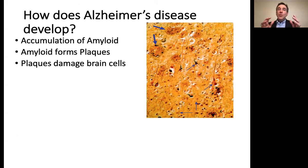Now, when I'm using this word plaque, some of you might be saying, are these amyloid plaques similar to the cholesterol plaques that can build up on the artery? Are they similar to the plaques my dentist is worried about on my teeth? And the answer is no. Plaque is just a technical term for schmutz, okay? So any abnormal substance that accumulates in the body, we often call a plaque.